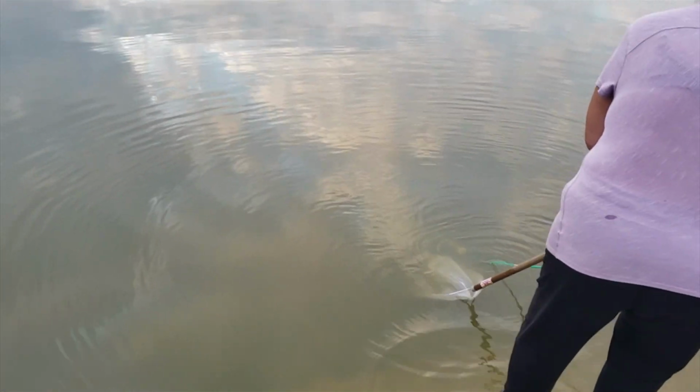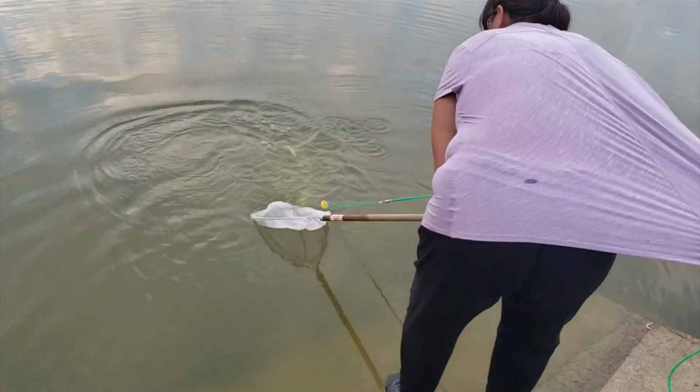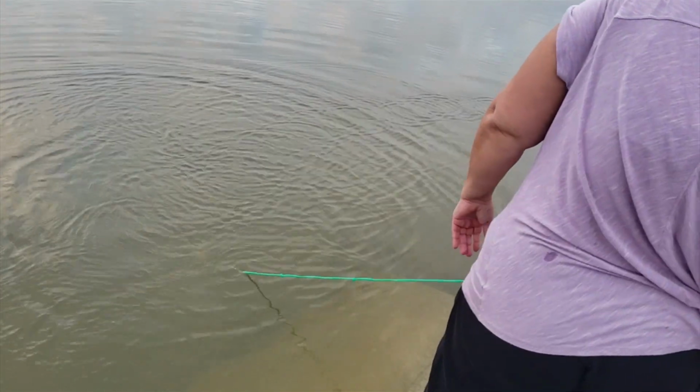Turn the camera off. Let go, bud. Let go. Let go of my shirt. Stuck pretty good.